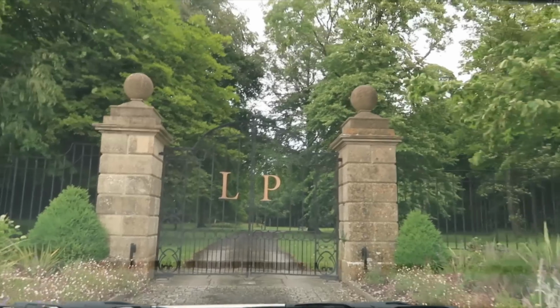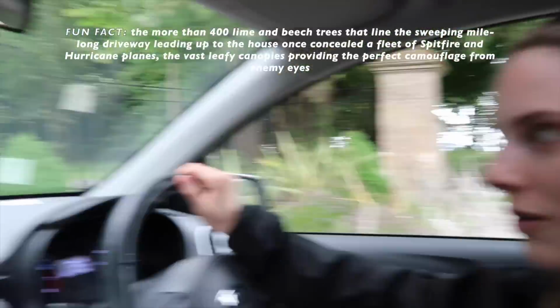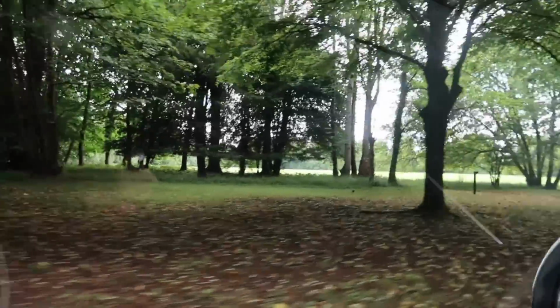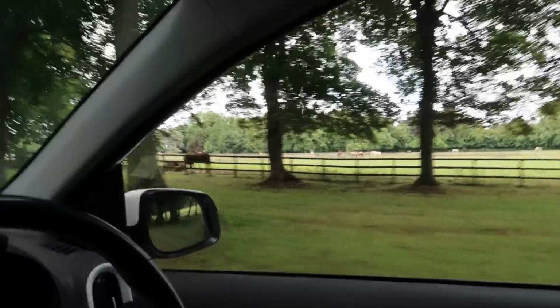We are here, Lucknam. So we've come in the big grand entrance because I was sad that we didn't yesterday. Apparently this is a mile long all the way to the hotel. So this is where they hid all the aircraft. Pheasant! Was that a big pigeon? Like The Holiday or Bridgerton. Really does feel like you're in a rom-com.